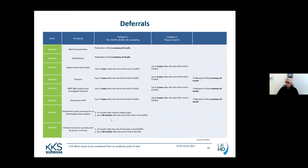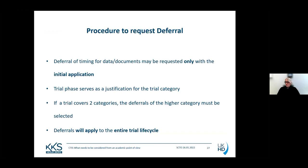Yeah, this will be something to consider, and you can only ask for deferral at the beginning of when you do your initial application. There's no chance to change this at the moment. So you have to think about this really in a good way and think what needs to be really deferred and what can be published. As said before, the trial phase serves as sort of a justification for the category. If a trial covers 2 categories, like trial phase 1 and 2, the higher category will be selected. So there might not be that many opportunities to defer. And deferrals will apply to the entire trial life cycle.